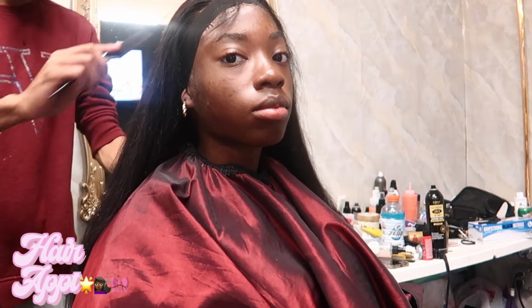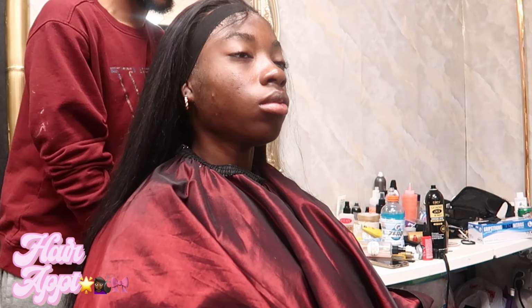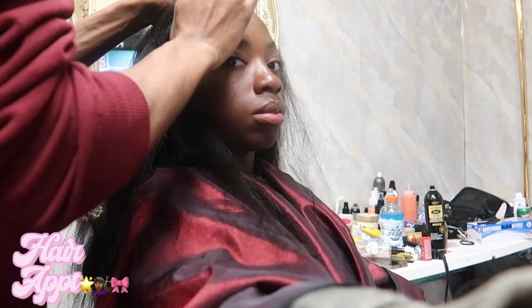It was like that thick. Yeah, it was definitely thick. That's cool. It's a good wig and it's soft too. Yeah. So I'll just set it in the next and just put it.